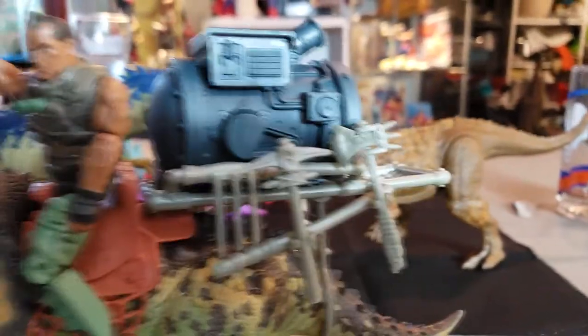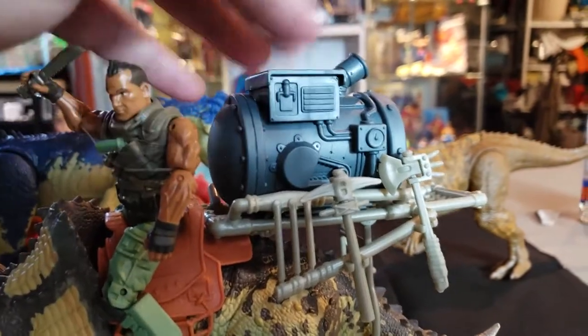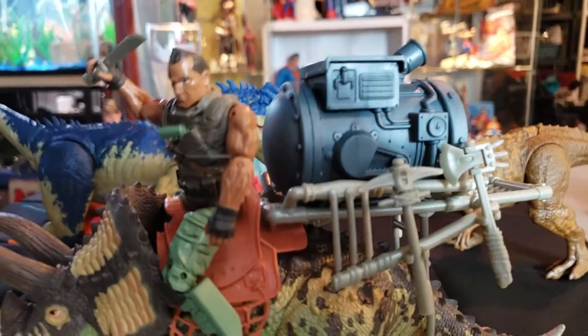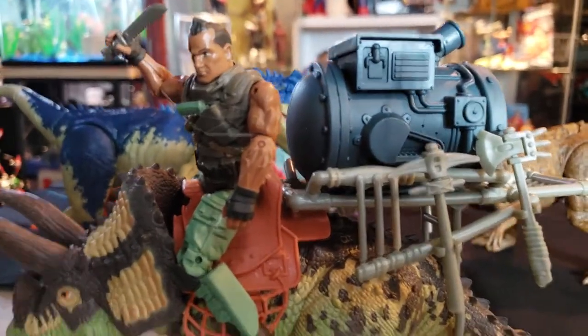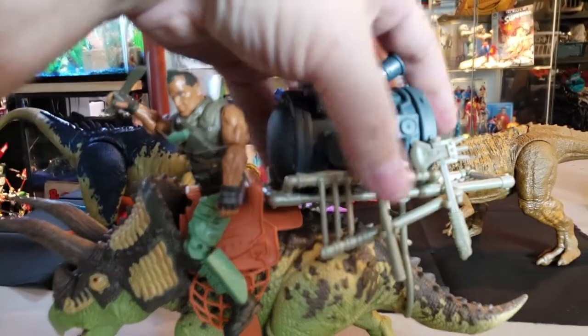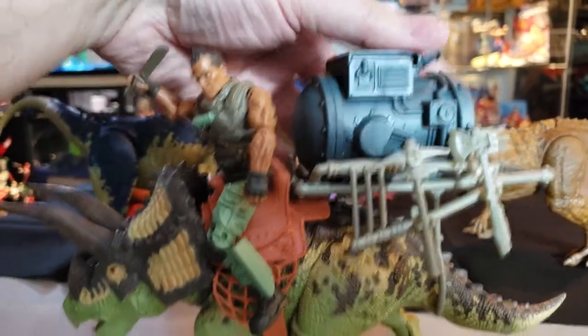Another cool thing is he's got some kind of, who knows what this thing could be, it could be like a power generator he's toting into base camp. I mean, this thing is only limited by how cool your imagination is. And also his accessories hook onto the back of this saddle or whatever this thing is. It's really badass, right?